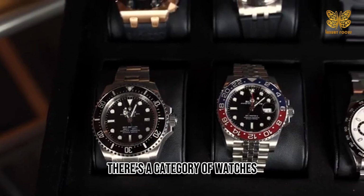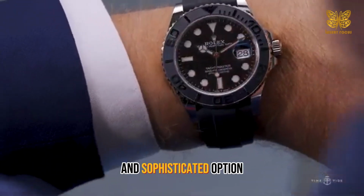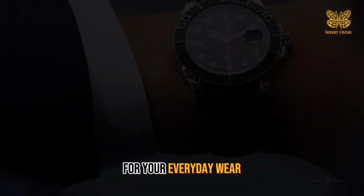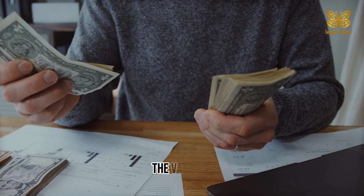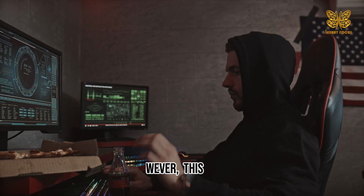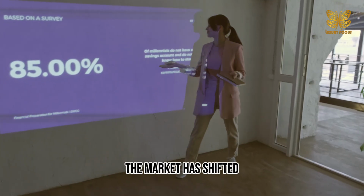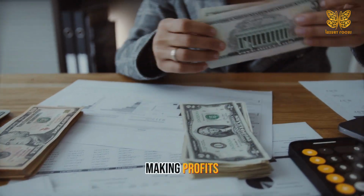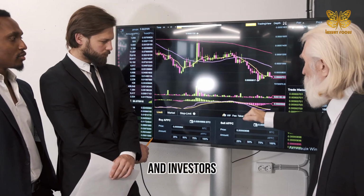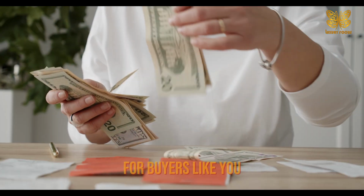Additionally, there's a category of watches known as stealth wealth models, which offer a very discreet and sophisticated option that many of you are seeking for your everyday wear. It's important to acknowledge that even though you're actively making purchases, there's still a chance that the value of your acquisition can decrease. However, this shouldn't discourage you because you're contributing to a different market landscape. The market has shifted, and it's now more oriented toward buyers. This means you're buying watches to wear and enjoy, rather than just focusing on making profits, which was the case for dealers and investors in the past. The watch industry has evolved, and it's now a more favorable environment for buyers like you.